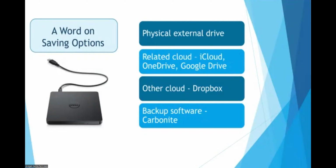If you buy an external box like this little black box here, you're going to be paying for this box, and then you don't have to pay anymore. If you have a lot of pictures or a lot of documents, and pictures do wind up taking a bunch of space.